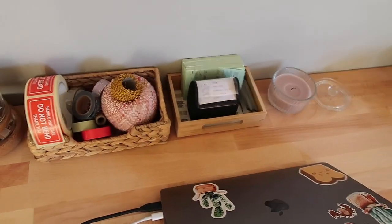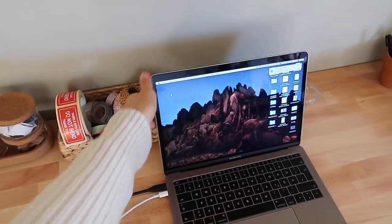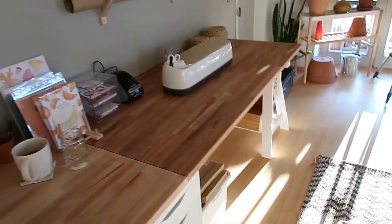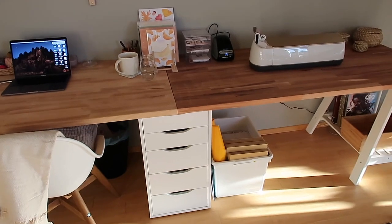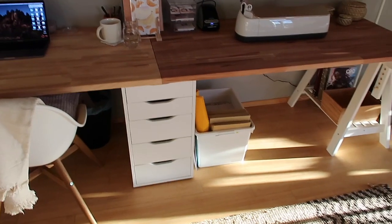And then back here I have packaging stuff and post stamps and everything. And I forgot to mention that all the furniture that you see, we got from IKEA.